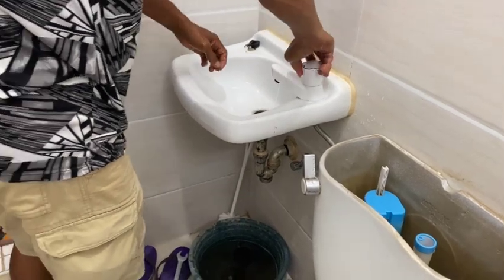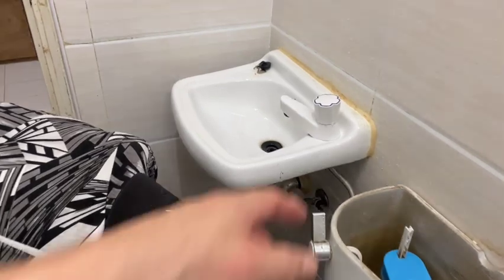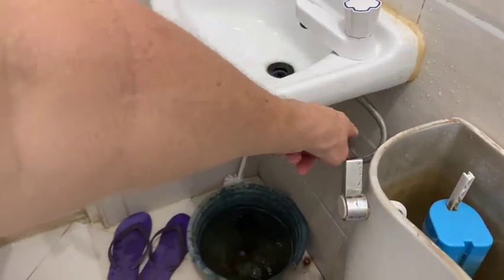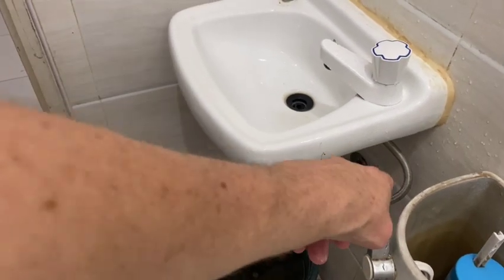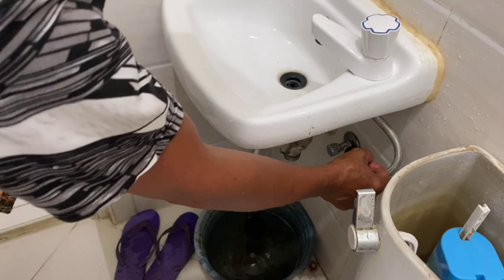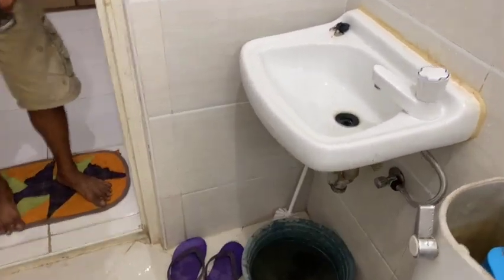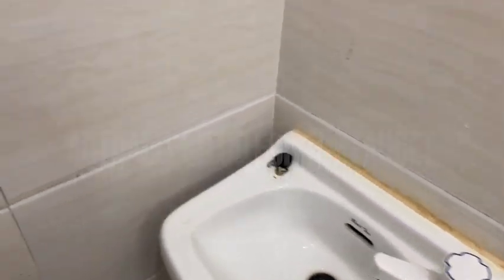All right. Now that was a $10. This was 500 pesos, right? This one and that was, what do you think? Oh, that's the old one, so we didn't replace that. So yes, $10. $10 fix that. Alright.